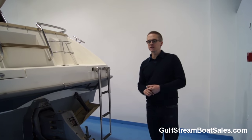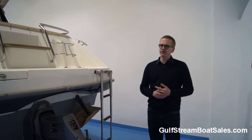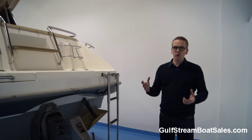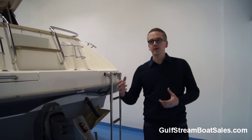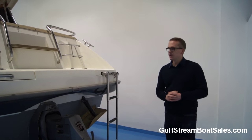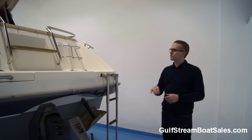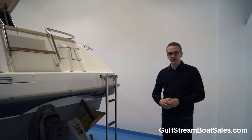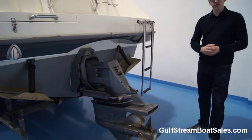It's a one owner from new boat. It was bought from the Flipper dealer in Dublin in 2007. It's only ever had one owner, and it's only ever been used in freshwater on the Shannon system here in Ireland. So it has all the hallmarks of a freshwater boat. There's no corrosion anywhere around it, and that's apparent from looking at the stern drive as well. It looks in great condition.